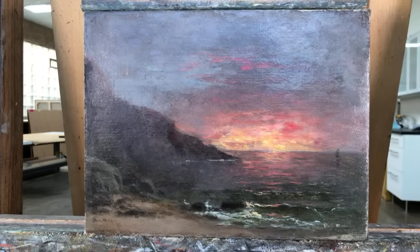So I guess the retouching is all complete. It took, what, 161 minutes to do probably 30 minutes' worth of retouching. But that wasn't the point of this. So I guess that's about it for this piece. I will definitely post a before and after photo of this painting on my Instagram so that you guys can see what it looked like when it came into the studio.